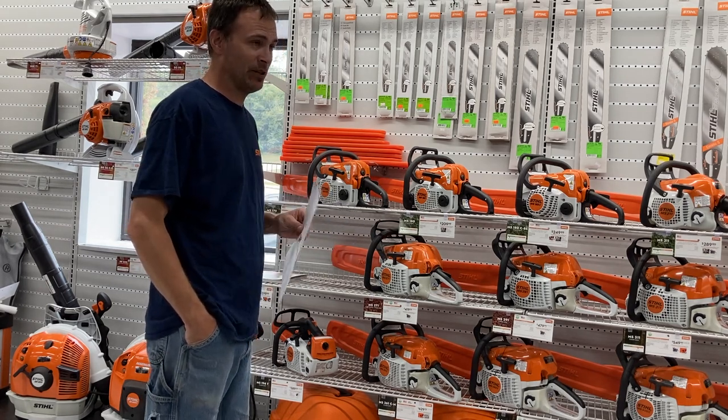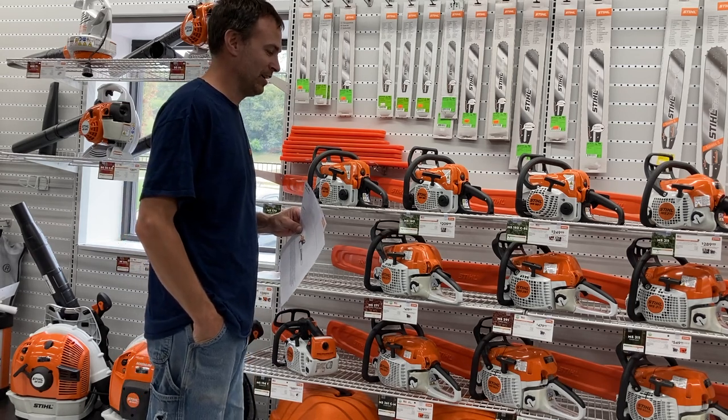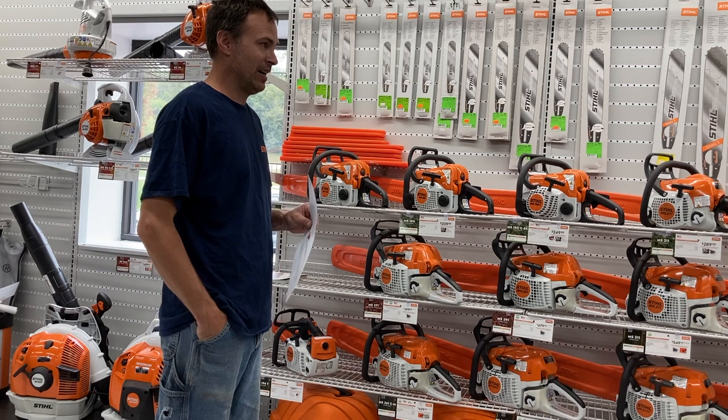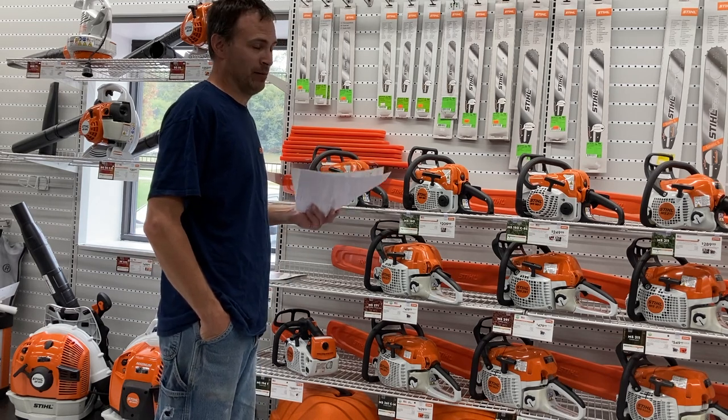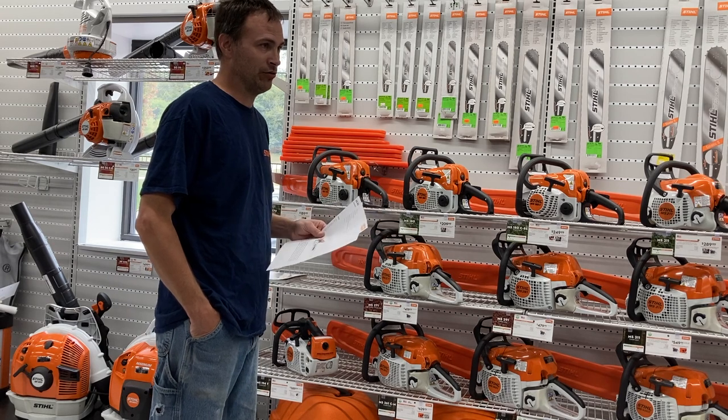It is not a cheap saw by any means. It does come in nearly $1,400 depending which bar is on it. But do you think that's going to come down? I would doubt it. Everything has gone up just a little bit here in the last year because of all the supply chain issues and all that good stuff.